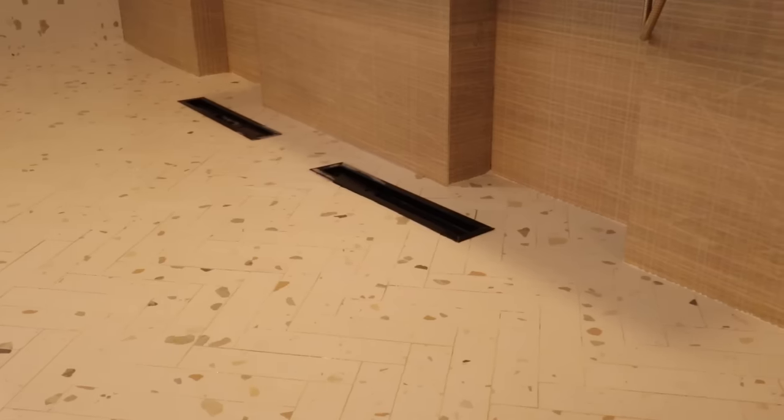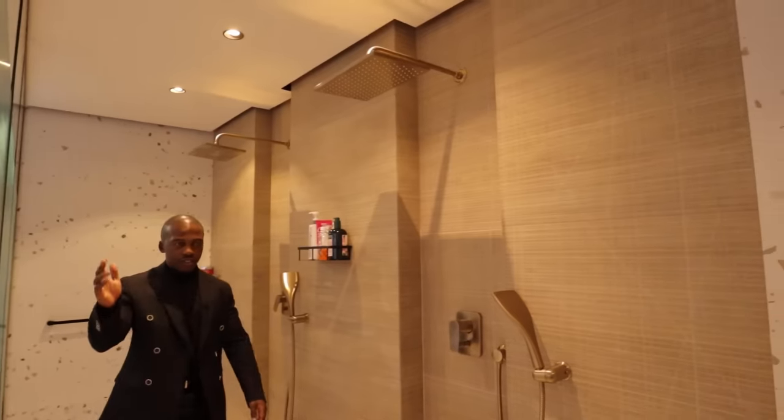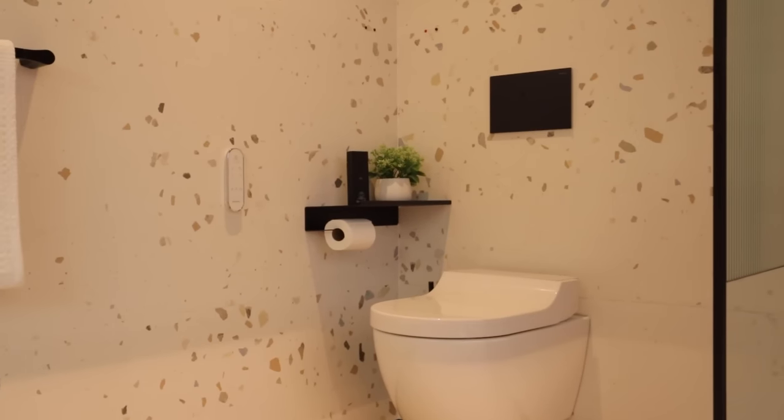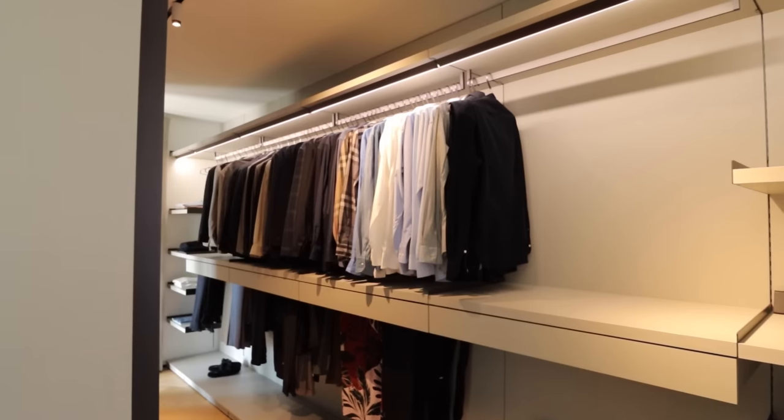Neat outlet, beautiful herringbone finish to the tiling. And then, as I've said, reeded glass just to give you that privacy. In front of us, water closet just to finish everything off. Very beautiful bathroom that you have here for this main bedroom.